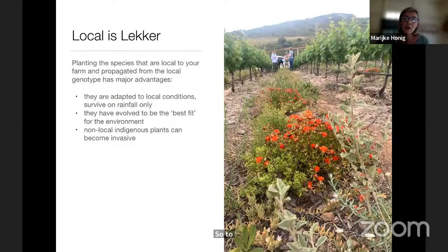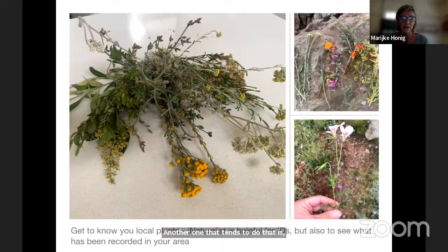And so planting local species really is encouraged because they're well adapted. Obviously, they can survive on rainfall only. They're the best fit for the environment. So they've grown up with all the pathogens and predators that are in that environment. So it's sort of in balance, so to speak. And also because non-local indigenous plants can become invasive. In other words, if you start introducing something like the June daisy, Felicia echinata, it self-seeds so readily that it might just become invasive in your area. Another one that tends to do that is Euryops virginius, you might have noticed.